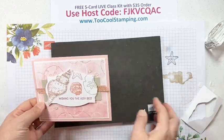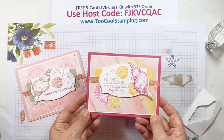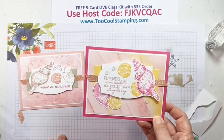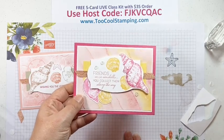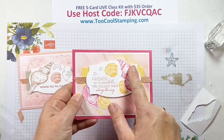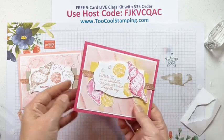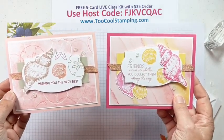And let me show you the two cool version of that. If you wanted to use the other side of the paper, then you can have a brighter look. You have the Melon Mambo. And I added a couple of extra seashells down underneath, which I thought gave it some fun dimension. And I used a different sentiment in Blushing Bride, Melon Mambo, and So Saffron, and added in some opal rounds. So very similar, just a little bit brighter look to that one.